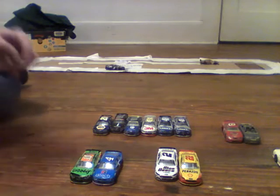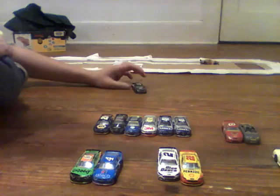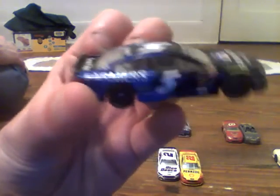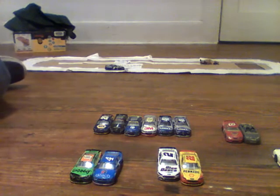So, like I said, all these cars, only one car is taken right here. That's the 5 of Casey Kane. The Farmers Insurance 5 of Casey Kane is taken. I really thought this was a cool car. That's on the track first.